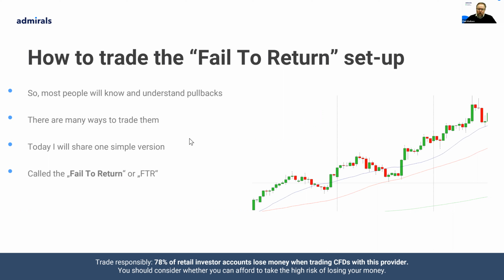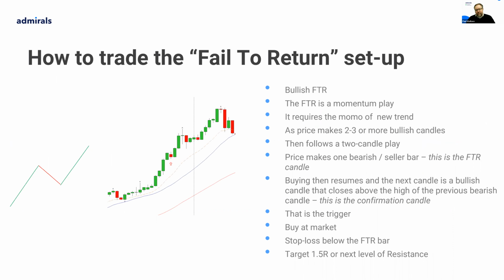Let's talk a little bit more about the FTR, the fail to return, as a tactic. So here it is as a simple setup. I like to put these things out as very simple setups that you can almost just walk through and check through, because that will allow you to understand the setup more easily. We'll talk a little bit more about it.